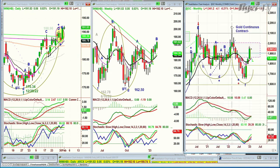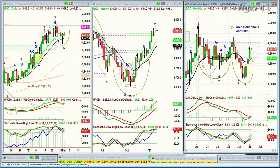Looking at gold, gold was up a little bit. Now it's down 4 at 1941. We're watching this really closely because the 1928 support is going to be really important. If it closes under that, it could start to go down to the lower level of the 1918, 1912 area. Watching that very closely.